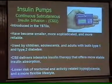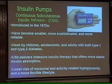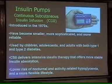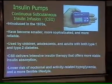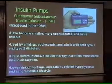They deliver insulin. And usually nowadays, because of the advent of new needles, they are more reliable. I remember the days when they started on.